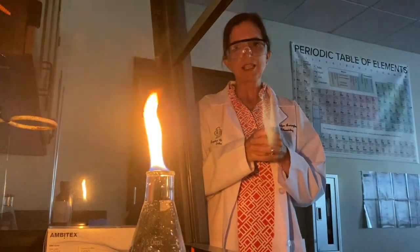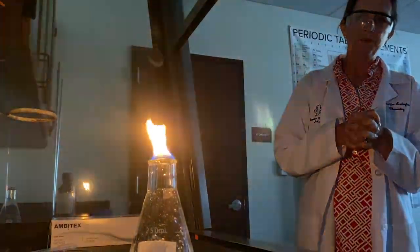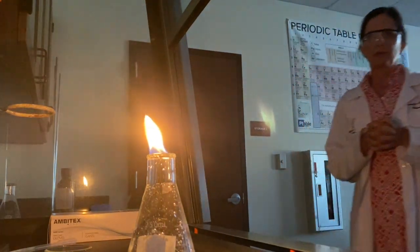Notice the flame's getting smaller. It's because we're running out of fuel. And then once we run out of fuel, all we will have left is water. So that's pretty cool. It's out.